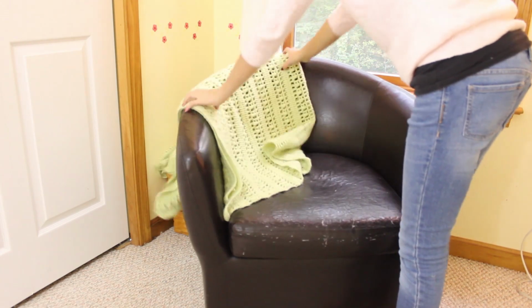My final tip for you guys is to take a knit blanket and just throw it on the end of your bed or on the end of a chair or something like that, because I think that will definitely make your room look a little bit more cozy. And I love having a blanket and a cup of tea, and I can just chill in my room for like 4 hours. So I think that's about all the tips I have for you guys today. I really hope you guys enjoyed this video.